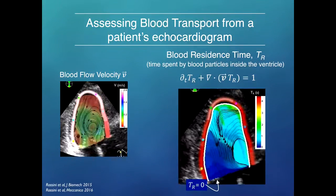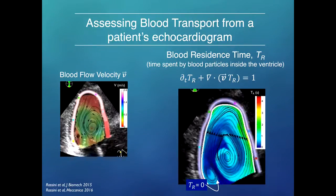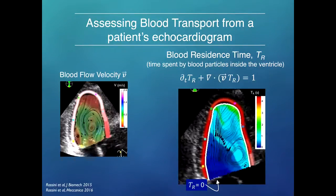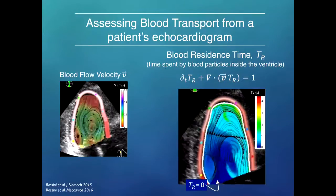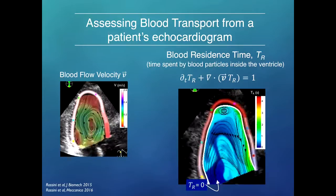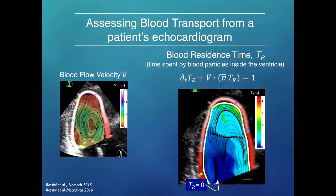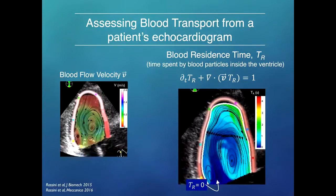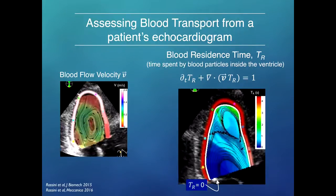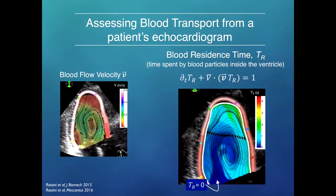So in order to answer that, we define a way to compute a variable that we call blood residence time, and this is going to tell us how long a blood particle stays inside the ventricle. Again, we wrote an equation for the evolution of that variable, residence time, that is essentially increasing as time goes on and is being carried by the flow. And to take into account that blood is coming fresh from the atrium, we input residence time equal to 0 at this inlet here.